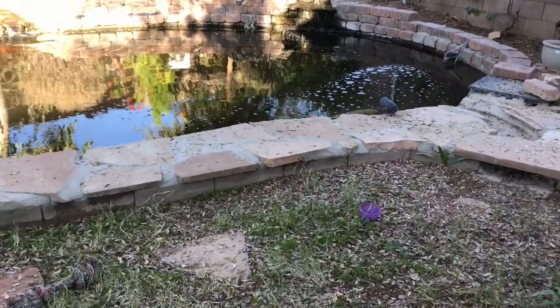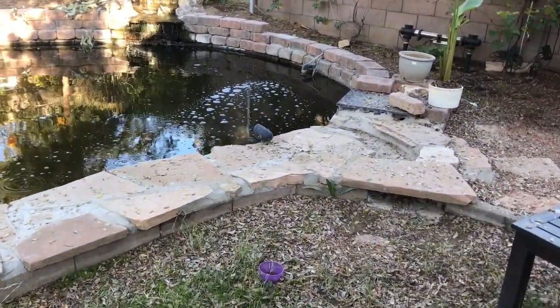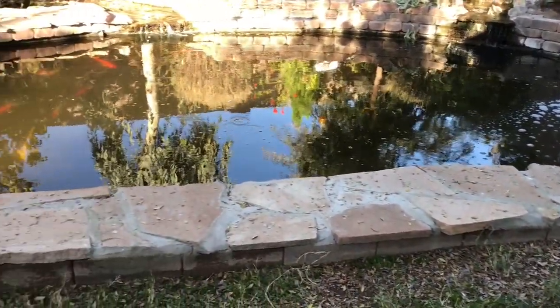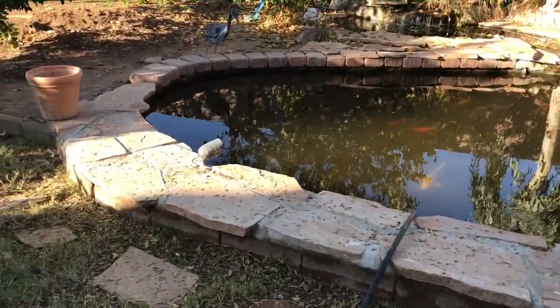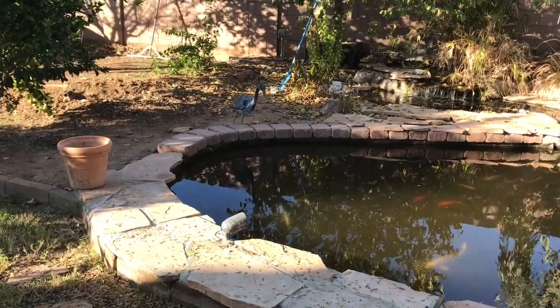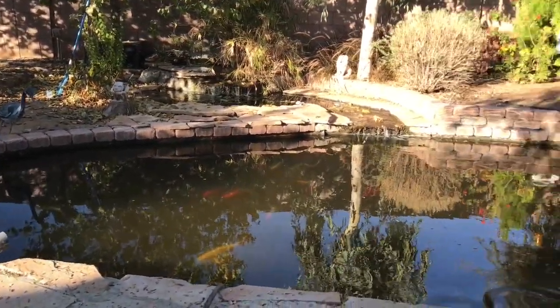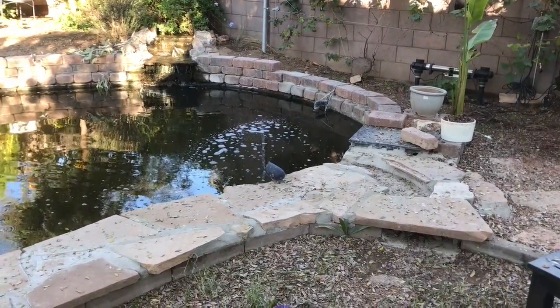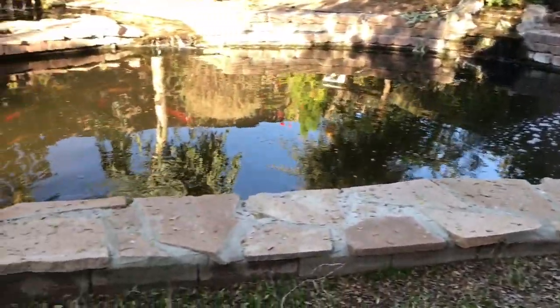Hey, by the way, we forgot to include the fact that we finished the edging around the pond. My father-in-law was down here about a month and a half, 2 months ago, and he helped. Actually, pretty much did it. Get all the edging in place. So that was one other item off our checklist. Enjoy.